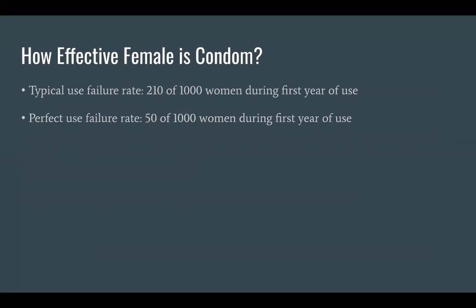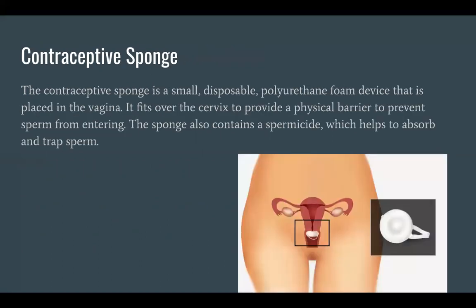How effective is the female condom? Typical use failure rate is about 210 of 1,000 women during the first year of use. Perfect use failure rate, about 50 of 1,000 women during the first year of use.